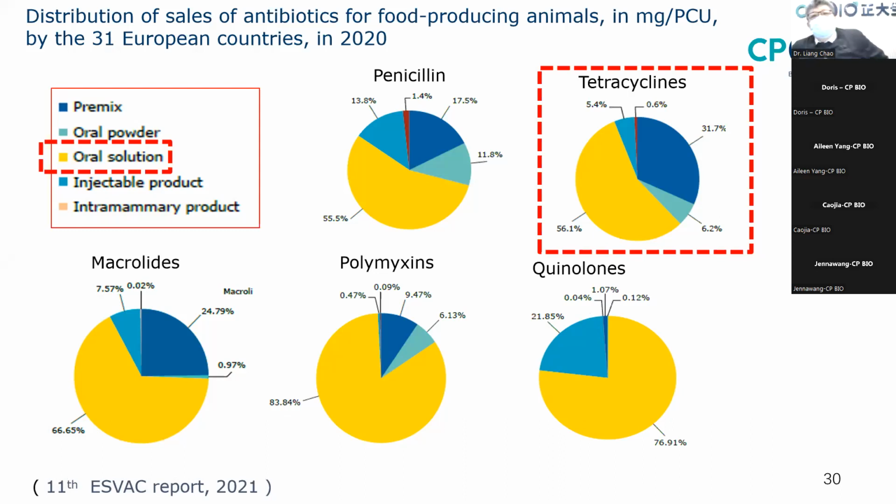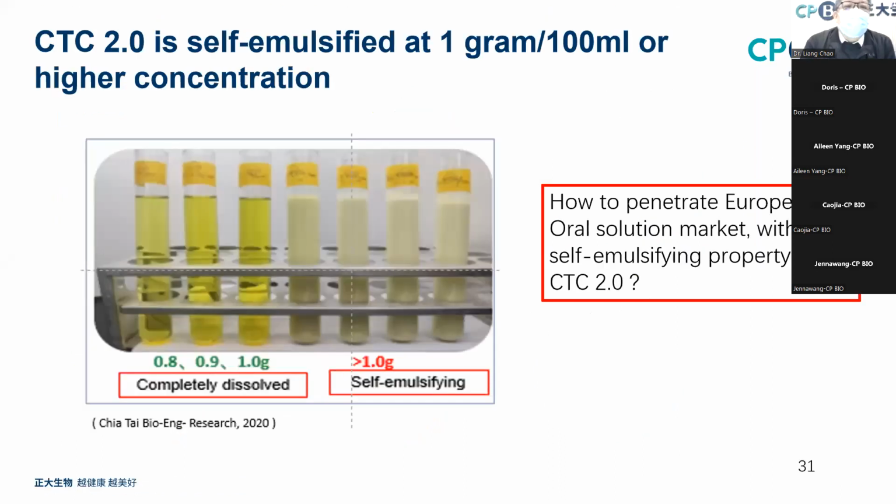Okay, we might have an opportunity here with CTC 2.0, which is more soluble, or dissolves faster, or even has a self-emulsifying property. So that's why I think we should consider how to apply this advantage to penetrate the oral solution market. Of course, people might think, okay, Deox is soluble quite well, so we don't need CTC.